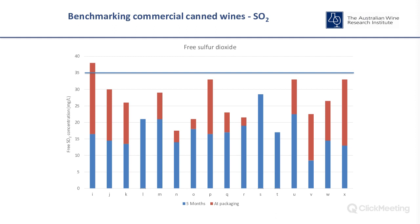So after 5 months in our study, there was only really one product that had a free sulfur dioxide level around the 10 milligram per litre threshold, which is the general rule of thumb certainly for white wines, when we'll start to see some of those oxidative characters appearing. So I think for wine producers, the general message with SO2 would be you can probably get away with less when you go into package, as long as the oxygen management regimes are good.